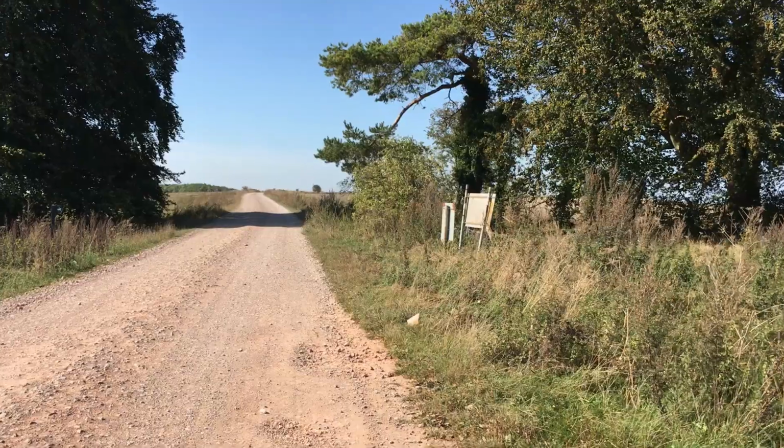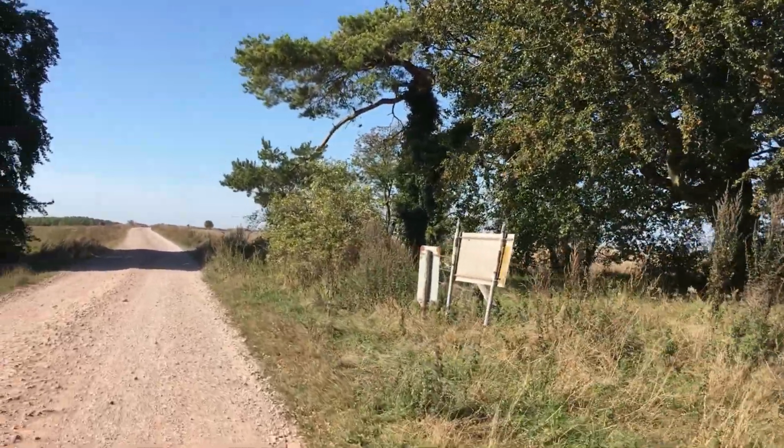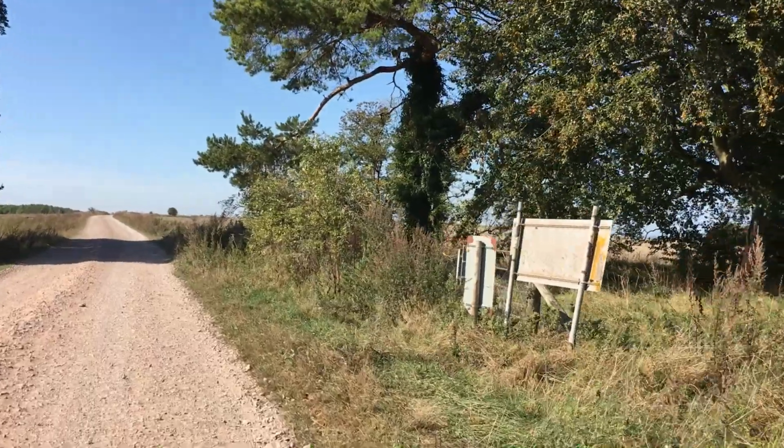So here we are. About 14 miles in now, about 15 miles to go. I'm at the northernmost point of the Salisbury Plains that I can walk to today, and I've reached the point where I now leave the Salisbury Plains and drop down into the valley. And this will be the bridle path somewhere along here that I'll have to take. Let's hope it's not too overgrown.